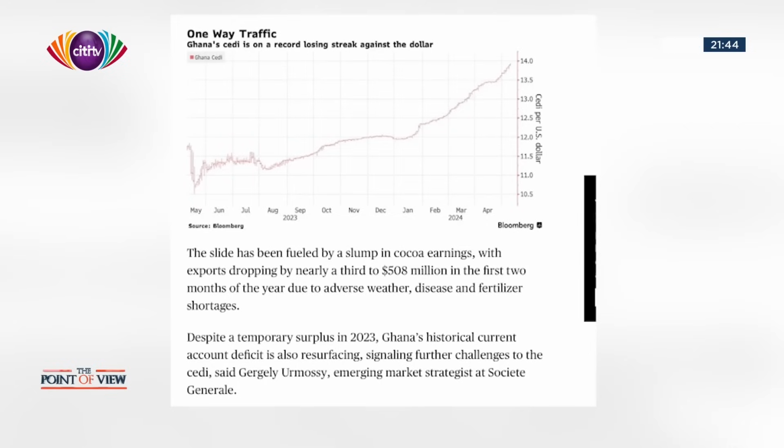Because if you're going to buy that generator and you go to a bank, the bank needs the dollars from the central bank. The central bank doesn't have dollars. You don't have the dollars. If you don't have the dollars, it means that the price of the dollar keeps going up because we're all demanding the same. So when we sell cocoa, gold, and timber, the reserves are supposed to be kept in the central bank. Then people can get the dollar to do what they want to do.